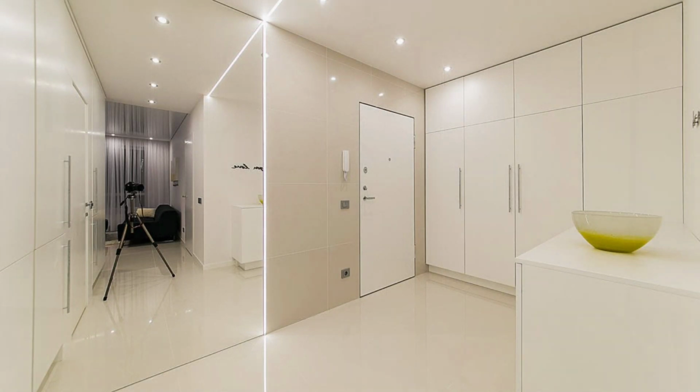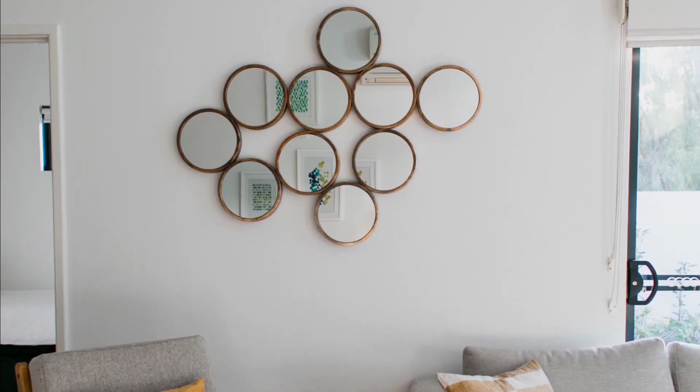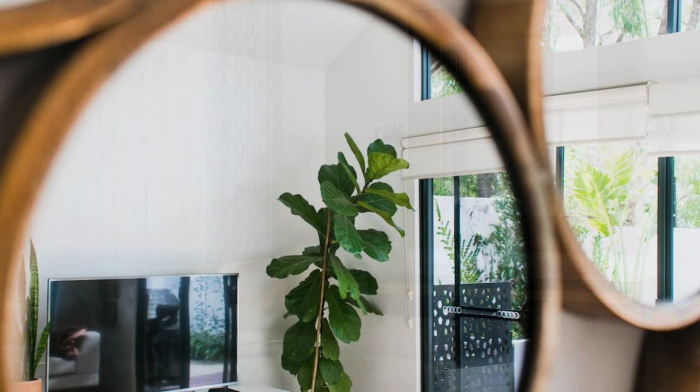Think carefully about the angle of the room you want to reflect. For example, placing a mirror opposite a window will bring both natural light and greenery into a smaller rooms.